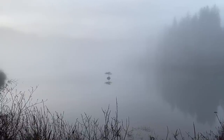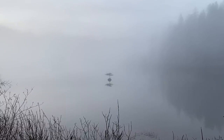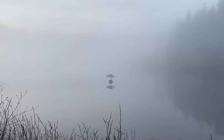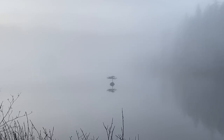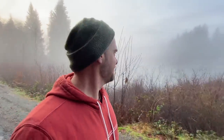That, you guys, is a little tree growing out of a lake. There's a little mound of dirt there. This is a pretty scenic thing to see. Little guy just all by himself there in the lake.